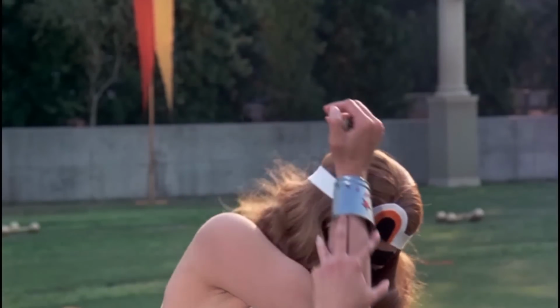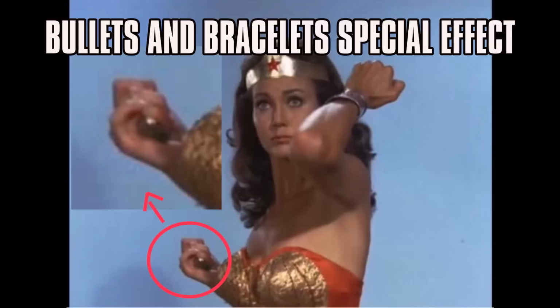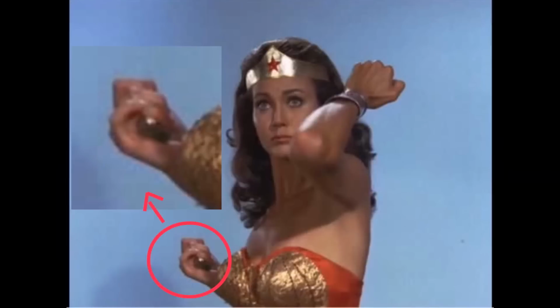Notice the device in the Amazon's hand. This device was used mostly by Lynda Carter, of course, during the series to trigger small explosions on her bracelets to make it appear that bullets were bouncing off.